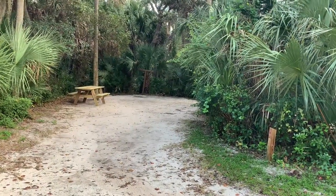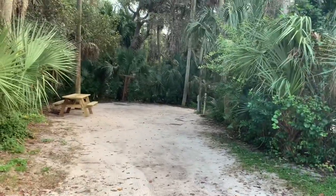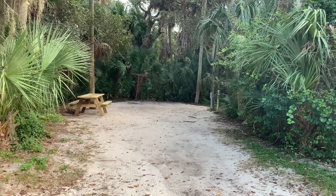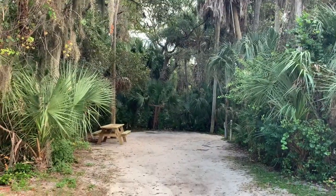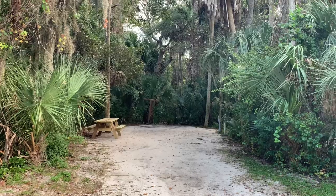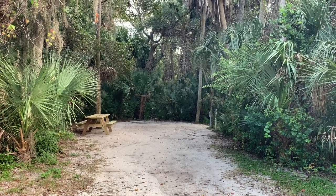This is site 19. Looks like it's got a new picnic table, water and electric. You can see how secluded these sites are. You have lots of privacy. You can also get a big rig back in that site. It's like number 19.